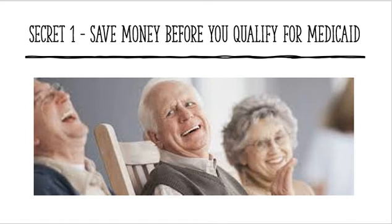I just wanted to go through a little bit more information about secret number one: save money before you qualify for Medicaid. I told you that the first secret to maximize savings on your nursing home bill is that you can save money before you qualify for Medicaid. The big idea here is Medicaid allows you to reposition your assets and qualify sooner. This is important because it allows most couples to preserve virtually all of their assets.